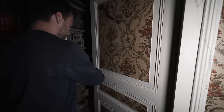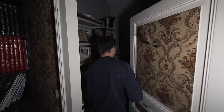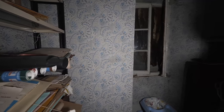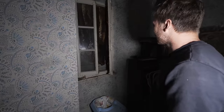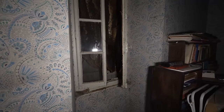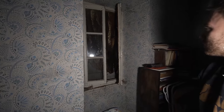Oh, be careful. Oh, it's like a sort of archive room. No way, Danny. What? You smell it, right? Oh my god, the smell is so intense. Again? Yeah, again. We found another beehive in an abandoned place. The smell is so intense. And this one is so big that it literally pushes out the window. The window cannot close anymore. Crazy. Thousands upon thousands of bees making honey there.